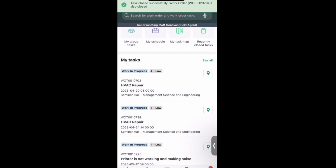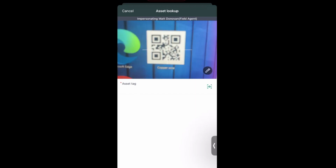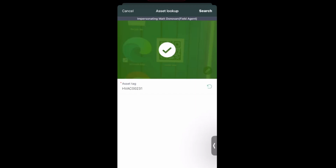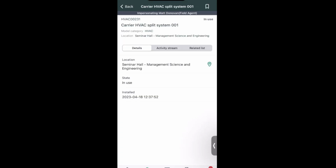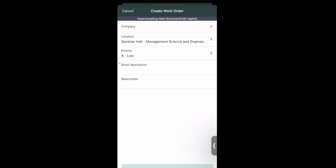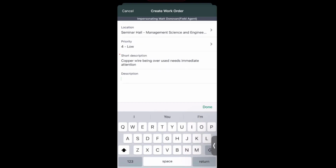Now, as mentioned, to create that work order, he goes to asset lookup and he tags the asset. We can see that it's a Carrier HVAC split system that has been tagged to it. He can click on that and he can create a work order. He can say copper wire being overused, needs immediate attention. And done.